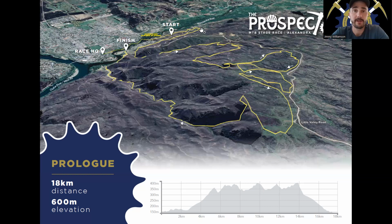So quickly up to speed, and before the course doubles back on itself, riding up along the lower foothills here, back past where you started, and then first road crossing here at Little Valley Road. So obviously we've got traffic management in place, marshals on this road crossing, but it is just something to be mindful of at the start.